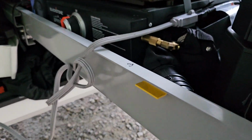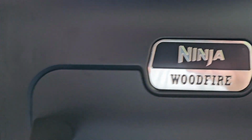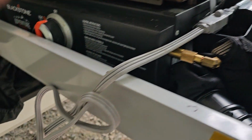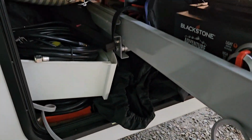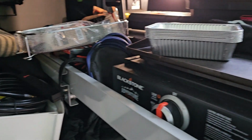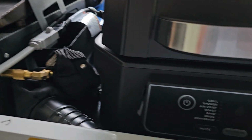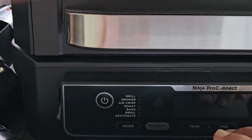And today we're going to try out the new Woodfire, the Ninja Woodfire Pro that I bought. And so we're going to see how that works and see if I can operate it. So let's get going. Okay, so I've got the Ninja Woodfire Pro here. And I've got it connected up to the power from my storage bay here. I've got this mounted on my MORAD tray, and so let's get started here.